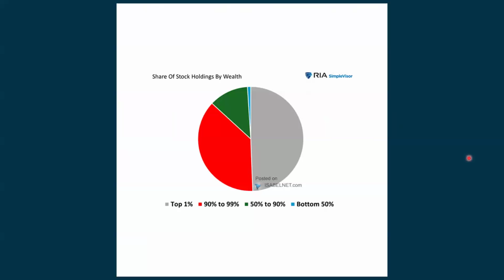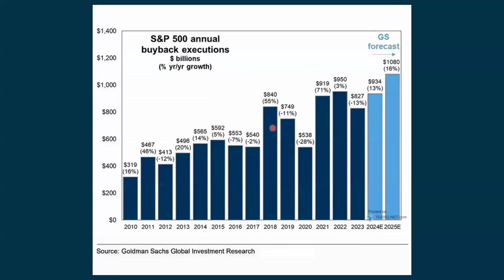And then looking at this from Isabel Net, this just shows this gray area. That's the top 1%. And they own most of the stock. And this is what we try to follow. Now, doesn't necessarily mean that the big money is necessarily the smart money, but we still want to try to figure out what they're doing anyway. And then if you're in the 90 to 99% range as far as wealth, that's the red area. 50 to 90%, that's green. And then individual investors, which includes all of us, we're in the bottom 50%.